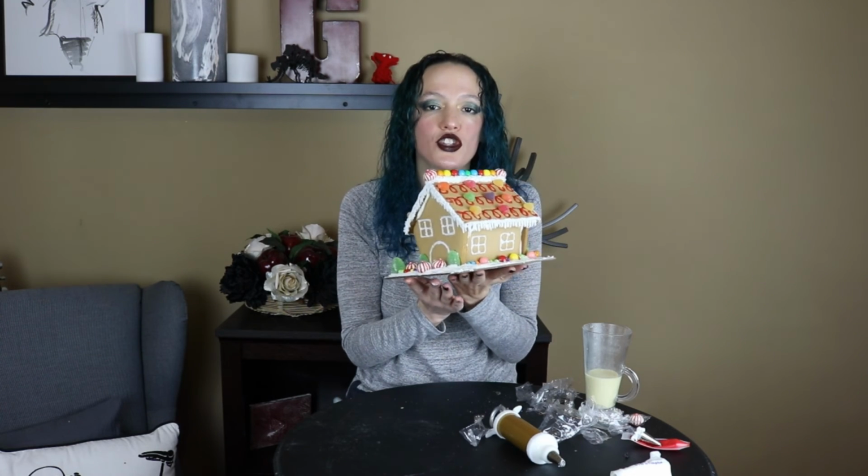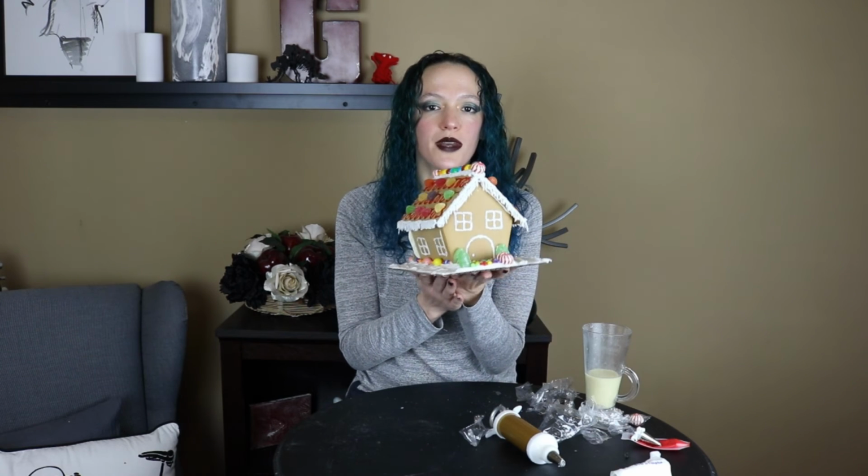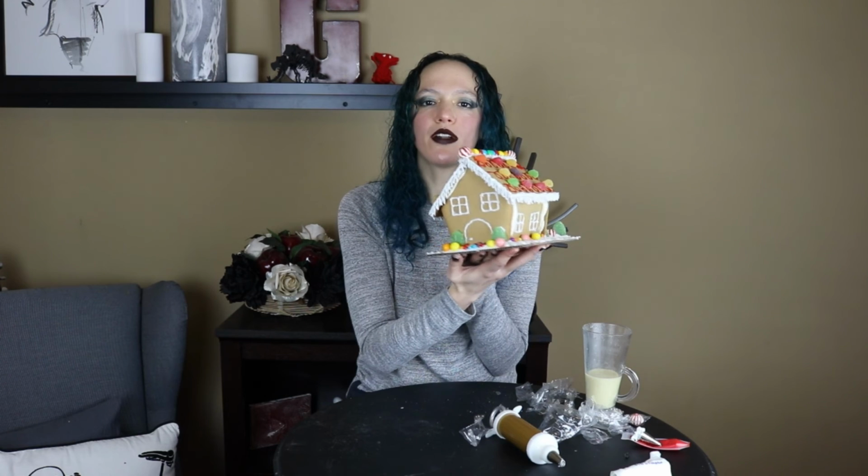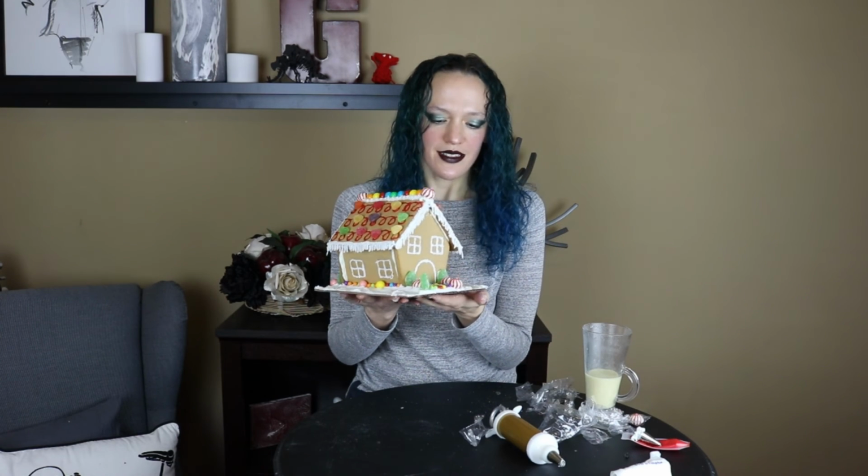I don't know. And now that this new battery is flashing because it needs to be charged, I am calling it. This is this year's gingerscotch house. This is the best that I could do. This took me hours, even though it was already pre-built. It's absolutely wonderful. Doesn't matter that all of the candy is stupid.